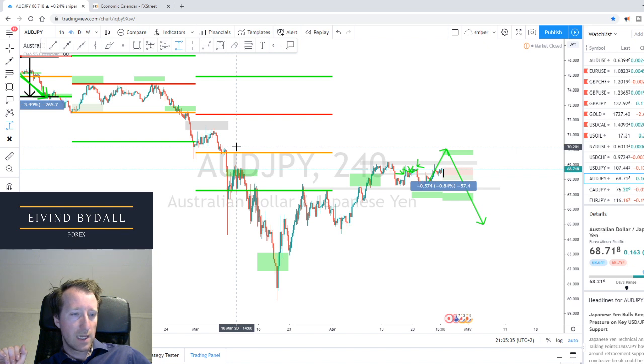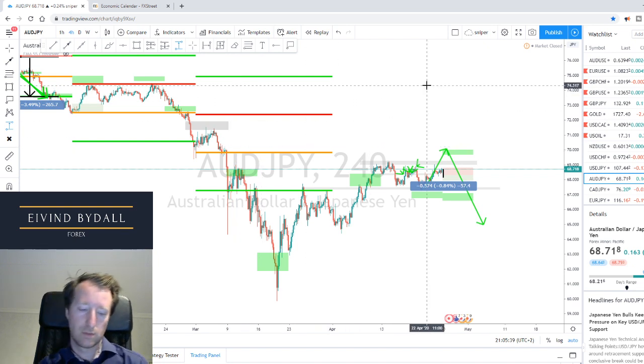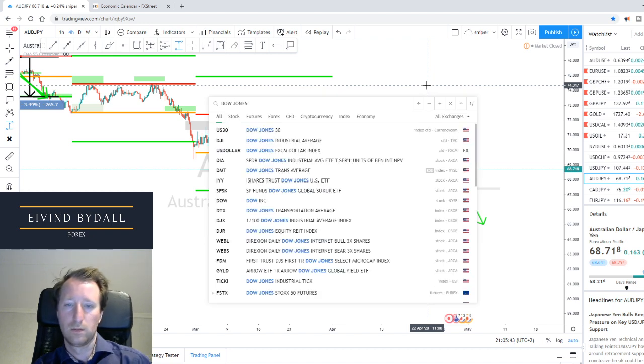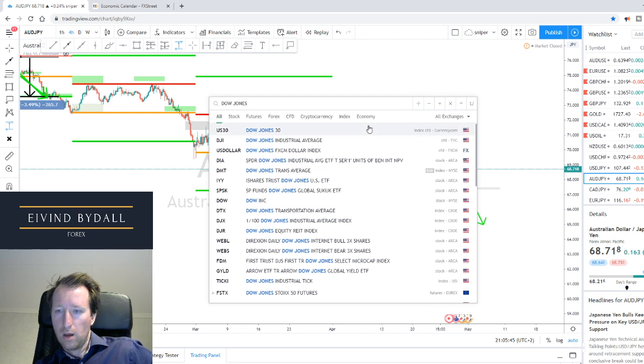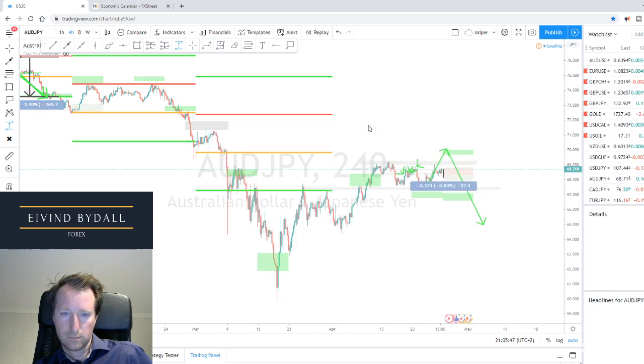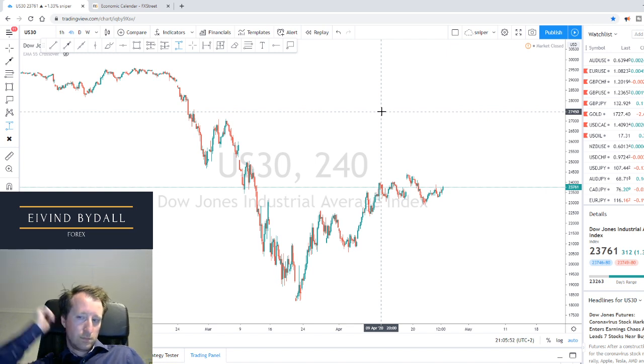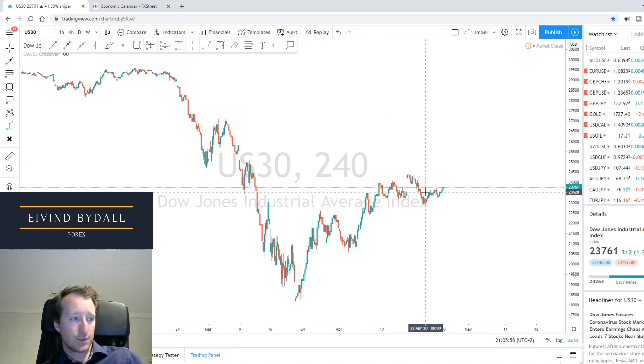Maybe one leg down, then up. How about Dow Jones? That looks to me bullish. But this new low gives hope for sellers.